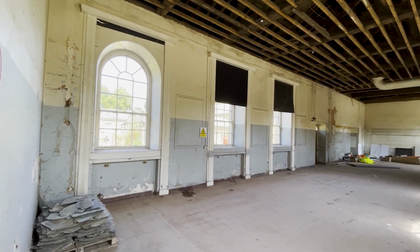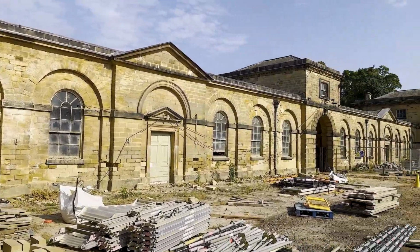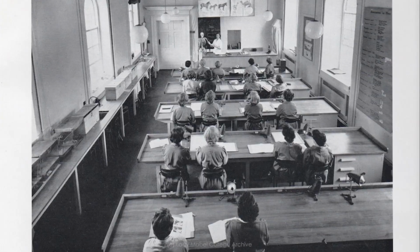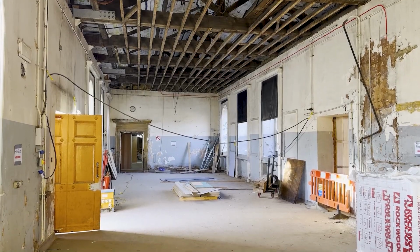The area that will become our new stables cafe was once used for stabling horses, as were the ground floor spaces on 3 sides of the stables courtyard. In the mid-20th century, this space was converted into classrooms. Part of it was used as a science laboratory, and part was used as a music room.